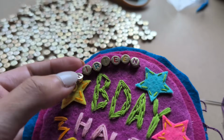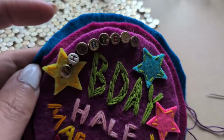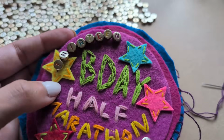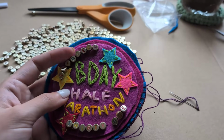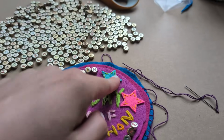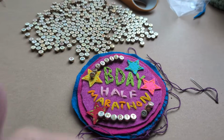I was struggling to get these beads on, but I ended up getting them, and I secured it every 2 beads. Like I secured the string through the felt, so now they don't fall down. They're nice and cute. Okay, and then I have to do one more word right here, miles. 13 miles, 31.